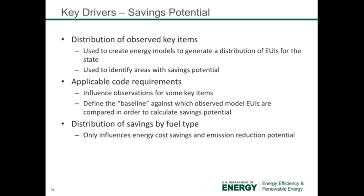So once we have done this EUI analysis, we want to find out whether there are potential savings to be had from targeting some of these measures that we've collected data for. Now, the key drivers for the savings potential are, firstly, the distribution of the observed key item. We use it to create energy models for the EUI analysis, as well as to identify areas with savings potential.